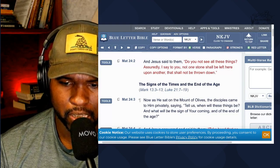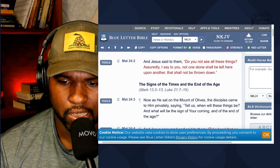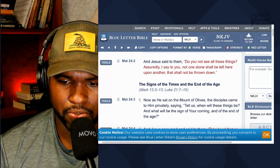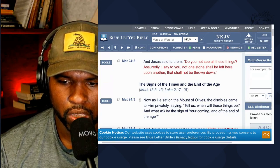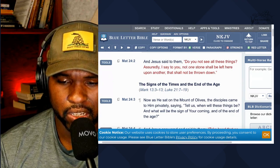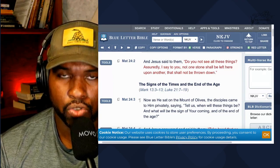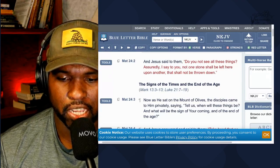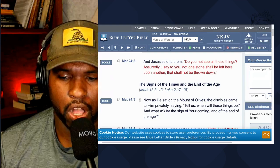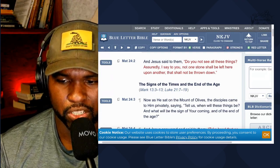Okay, but it says "but before these things," right? So this is actually laying the foundation before all of this is to occur. What you find is the first two sections, Luke 21 verses 7 through 11, are the same connection to Matthew 24, but you see Jesus place that whole section right here saying, "But before all these things, they will lay their hands on you and persecute you and deliver you up to the synagogues and prisons," which is very, very specific.